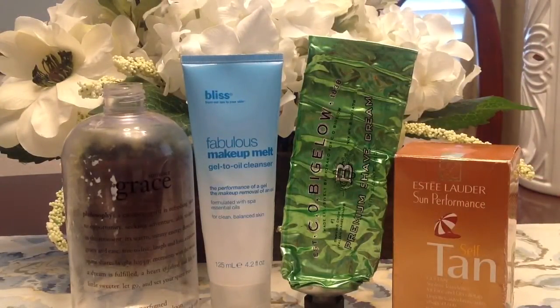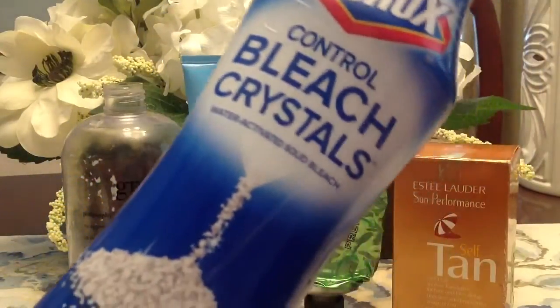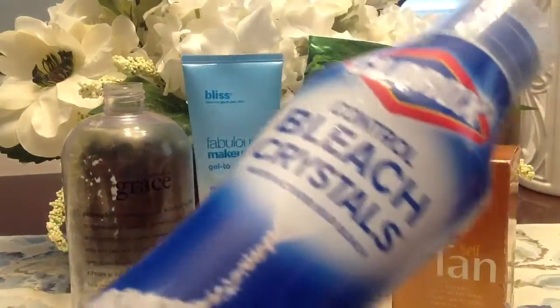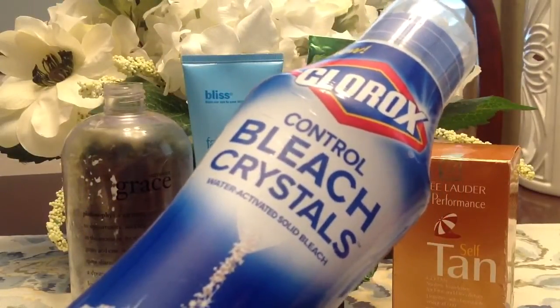Then a couple of other random items. I wanted to include a random product, but I used up a bottle of this Clorox. This is the bleach crystals in the Fresh Meadow fragrance, and I really love using this bleach. It is the best way to use bleach in my opinion. You don't have to worry about splashing bleach around.